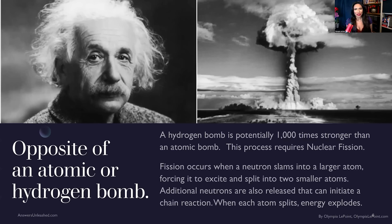In the 1930s, you had physicists looking at the importance of understanding how to use atoms in an appropriate way that wouldn't cause destruction. The opposite of an atomic or hydrogen bomb is nuclear fusion. Let's look at this a little bit deeper.